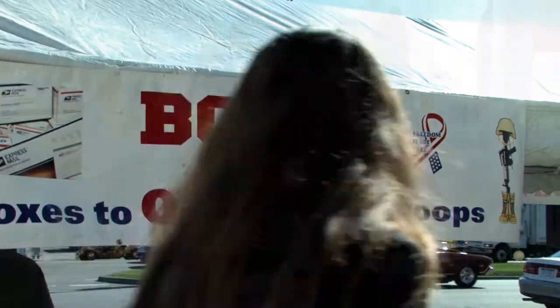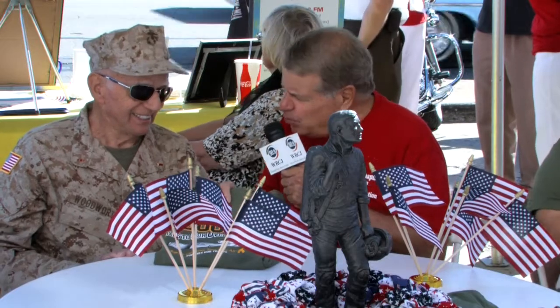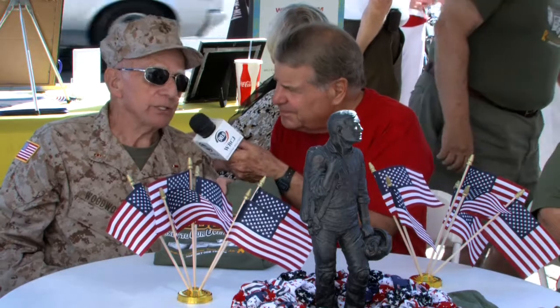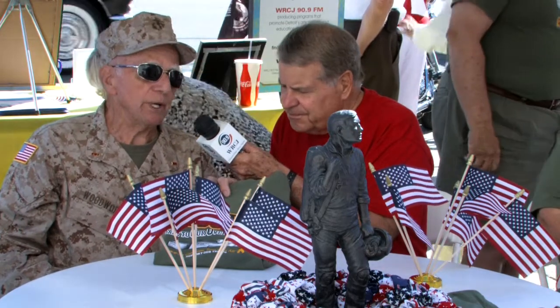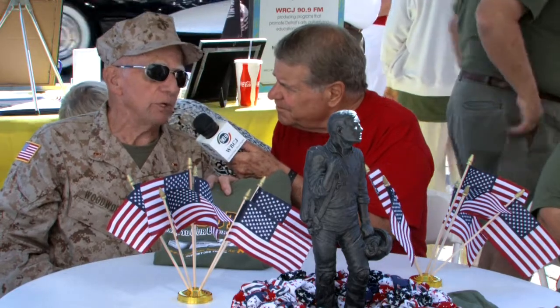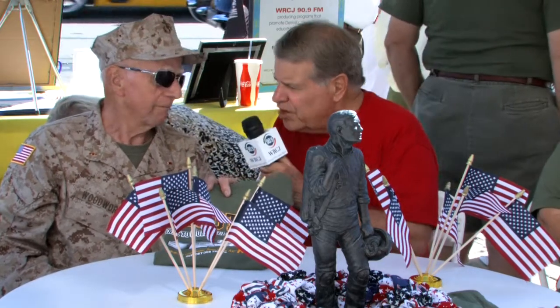Looking at this wonderful t-shirt here, Don, that says BOOTS. Now, what does that mean again? Boxes to Our Overseas Troops. We only send boxes overseas. We don't send them within the U.S. continental limits. It's a wonderful program.